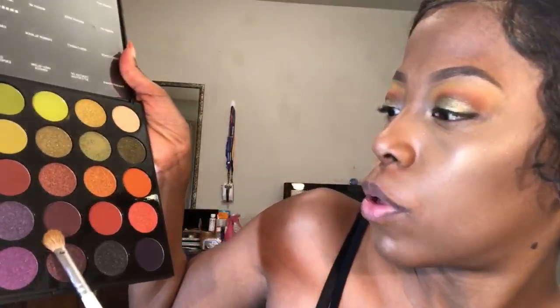Let's do more. So I'm gonna take this brush again. I'm gonna clean off, and I'm gonna take this color here, which is like a purple, and this is Power Slayer. I'm gonna put a little bit on my brush. I'm gonna go in the crease. Look at that, that's so pretty. Right in the crease. Oh yeah, oh yeah. Yes, honey, yes. Look at that.